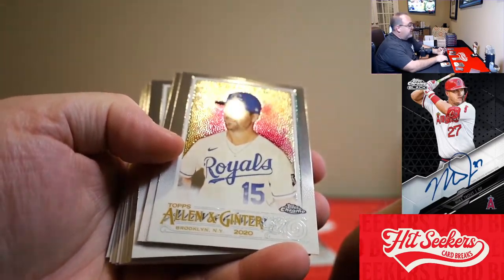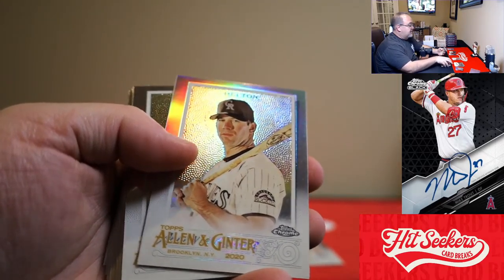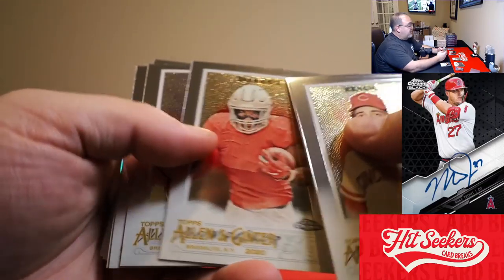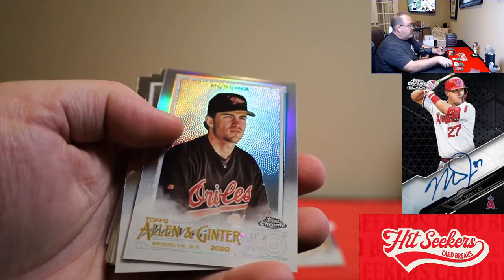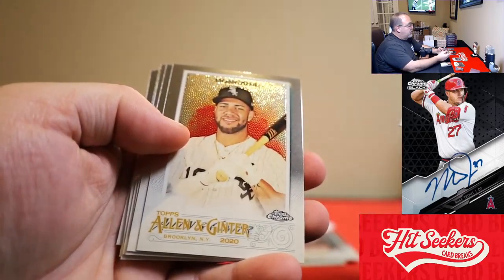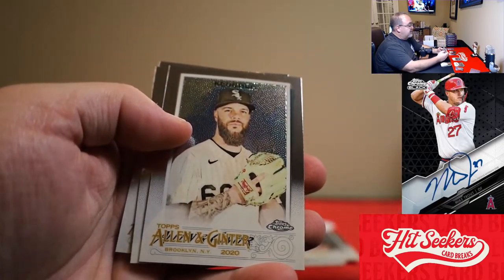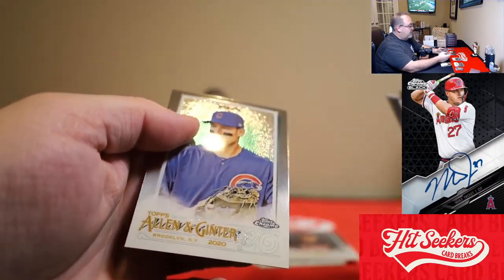Let's see some reds. All right. Merrifield, Crone, Todd Helton, refractor, Johnny Bench, Justin Dunn, J.K. Dobbins, Toon, Ryan Braun, Mike Mussina, refractor, Schwarberg, Moncada, Jim Palmer, Roberto Clemente, Luis Gonzalez, Keuchel, Stella, Rizzo.